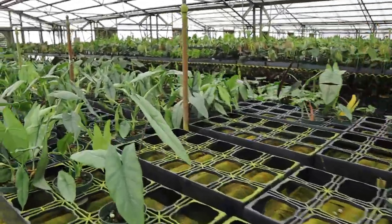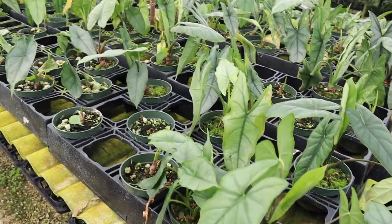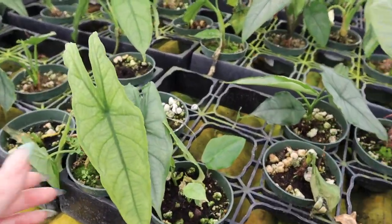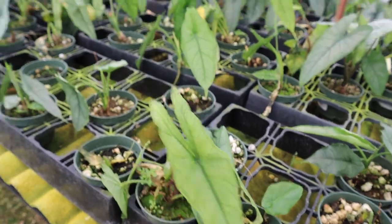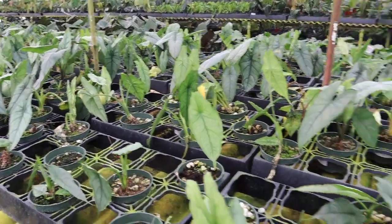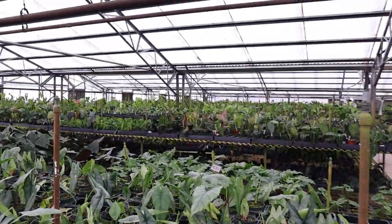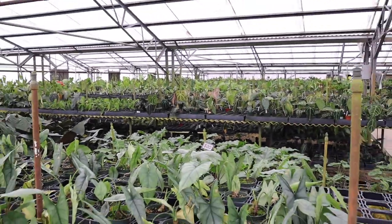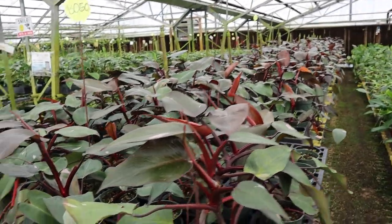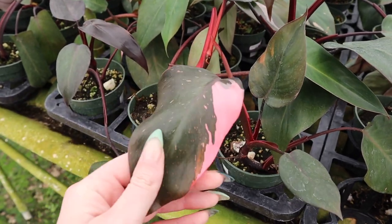These are those Alocasia Dragon's Breath. A lot of them. I like them at this smaller size. I feel like I've only seen them super big. I don't love super huge plants in some forms. Oh, I think I see some Bessers over there and I really want one. Let's go look. All these pink princesses. Literally in this entire thing, I see one with one little bit of pink on it.